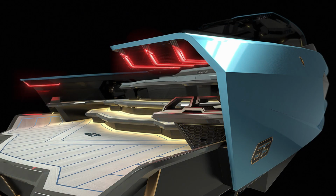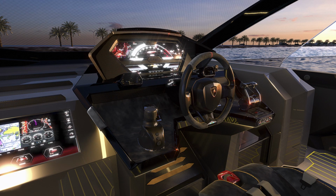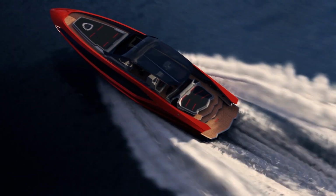Do you even need taillights on a boat? We don't even know. The interior is equally Lambo-like, with bolstered captain's chairs, digital gauges, and a 3-spoke steering wheel. The start-stop buttons, of which there are 2, one for each engine, is taken directly from the Lamborghini parts bin.